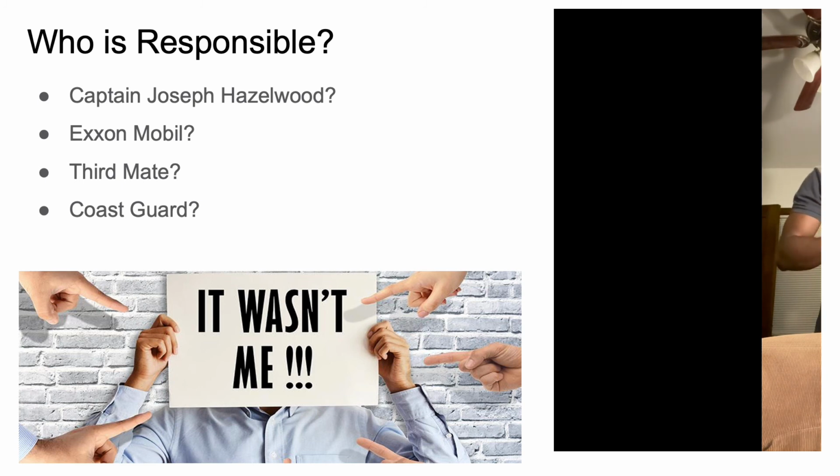Personally, I believe that ExxonMobil was responsible for this. As they are the big business with the financial resources, they could have installed the state-of-the-art equipment and the radar, which could have allowed for a better chance of avoiding these obstacles. However, since they didn't, the third mate, who was most likely undertrained and sleep deprived and not ready to operate a tanker, crashed into Bligh Reef and spilled so many gallons of oil.